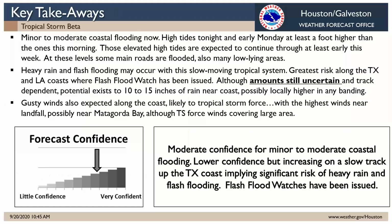Summing up, minor to moderate coastal flooding occurring now, even higher tides expected tonight and early Monday. Confidence is, as I've said all along, been pretty high on the tidal threat, and we are seeing that playing out right now. At these levels, some main roads are flooded, and also most low-lying areas. And then heavy rain and flash flooding is going to be a concern as well, especially when combined with the high tides pushing up into the tidal tributaries.